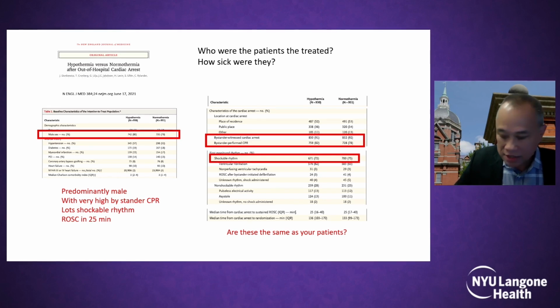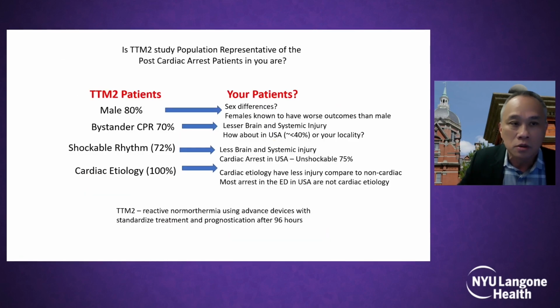And so you look at this, and here actually I tried to differentiate them. So is the TTM2 study population representative of your cardiac arrest patients? Think about this. The TTM2 has 80% males, right? Does that represent your population? I really applaud what they're doing in Europe, especially in Scandinavia, where they have 70% bystander CPR. What is the bystander CPR in your locality? In Baltimore, it's barely 30%.